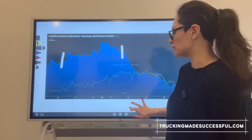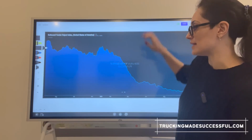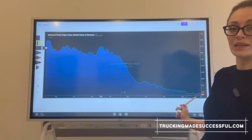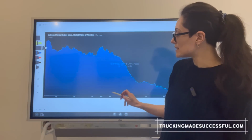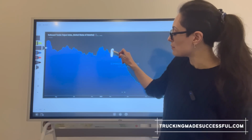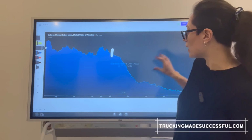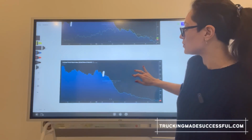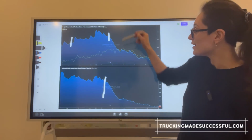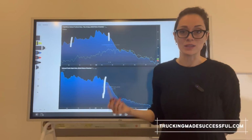Now let me show you a different chart. This one is the outbound tender rejection index, and this is from August 2021 all the way until right now. As you can see, tender rejection rates started falling dramatically from the end of February of 2022. And guess what? I'm going to zoom out a little bit so you guys can see this. As tender rejection started falling, so did the spot rates. See, the blue is the spot rates. They started falling as well.